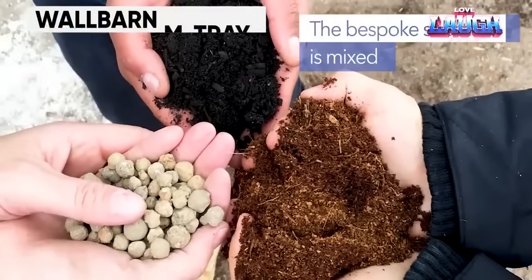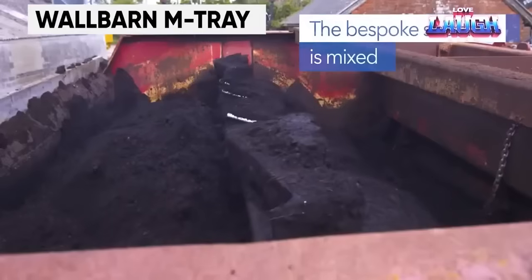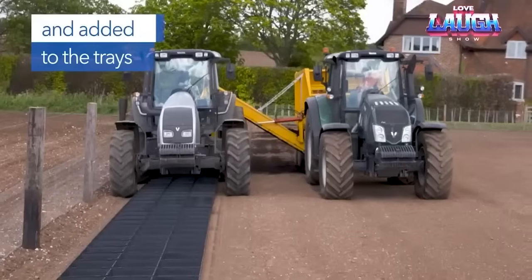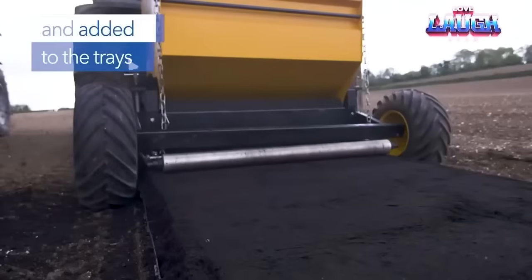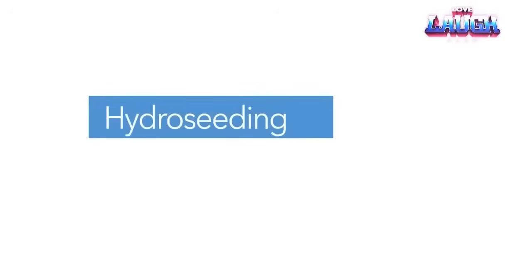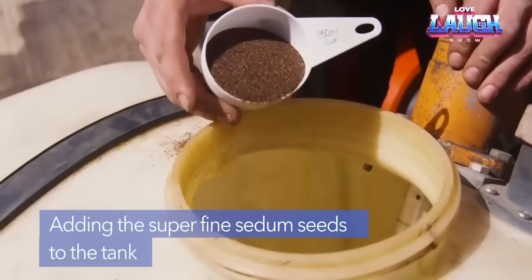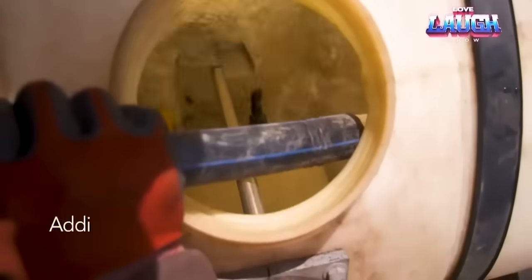In summer, it can be 10 degrees hotter in the city center than in the suburbs. One of the reasons for this is that the city center is too densely built up. There is nowhere to plant trees, and those that are there feel uncomfortable. So why not have green spaces on rooftops? That's exactly what the Wallbarn team offers.